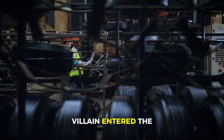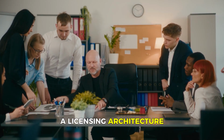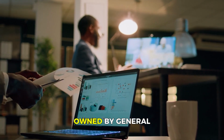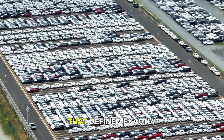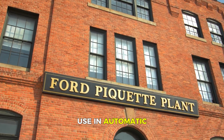And then the villain entered the frame, not a single person, a structure, a licensing architecture built by the major fluid manufacturers, the Dexron specification owned by General Motors, the Mercon specification controlled by Ford, that defined exactly which fluid formulations were approved for use in automatic transmissions.